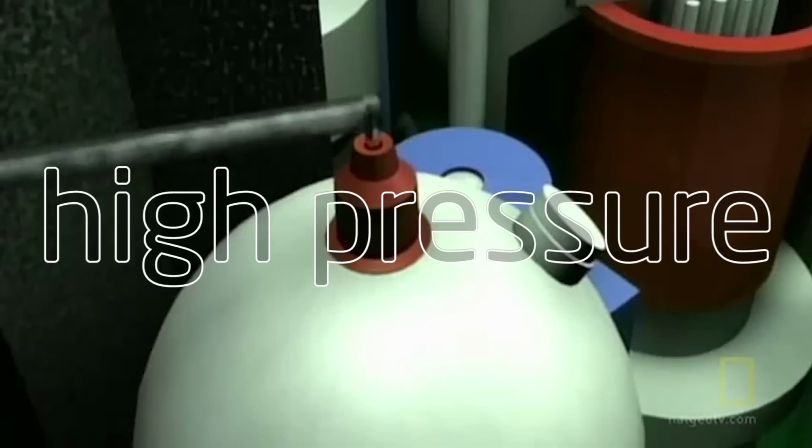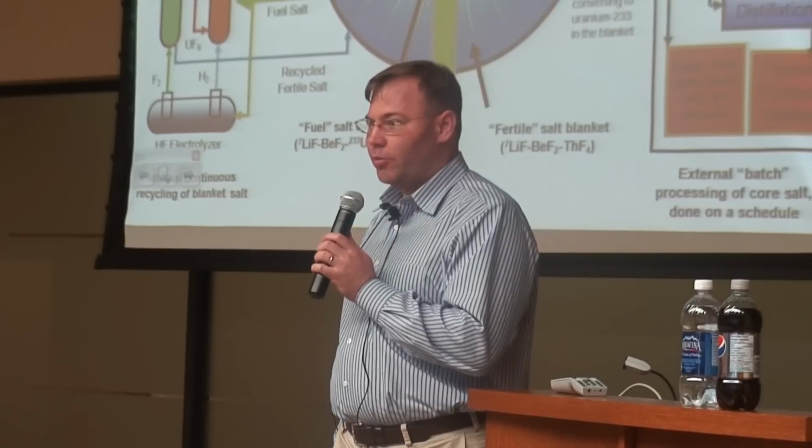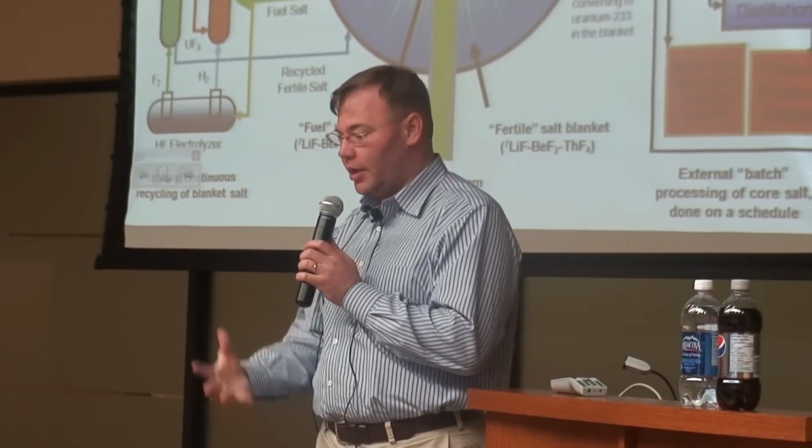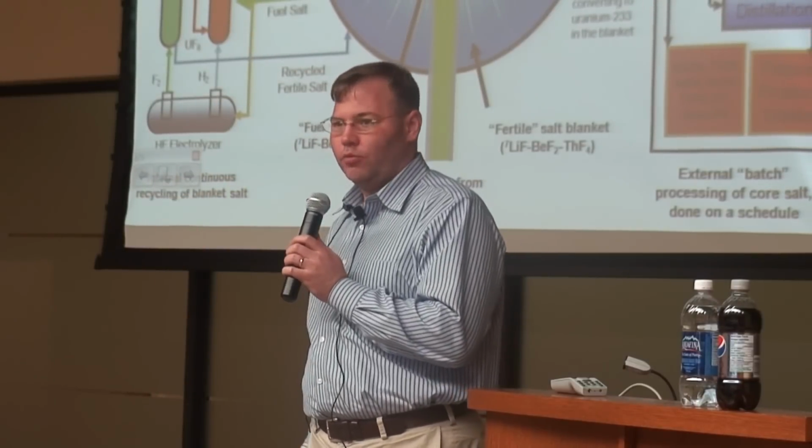Because it was not operating at high pressure, this is a system that was tolerant of extraordinary damage. I mean, if you wanted to go in and jam a projectile through the side of the reactor, the salt would still just drain out now into a pan, but the pan would run back into the drain tank. Now, in that situation, you're not going to turn the thing right back on again, but it's not going to lead to a dangerous release of radioactivity.